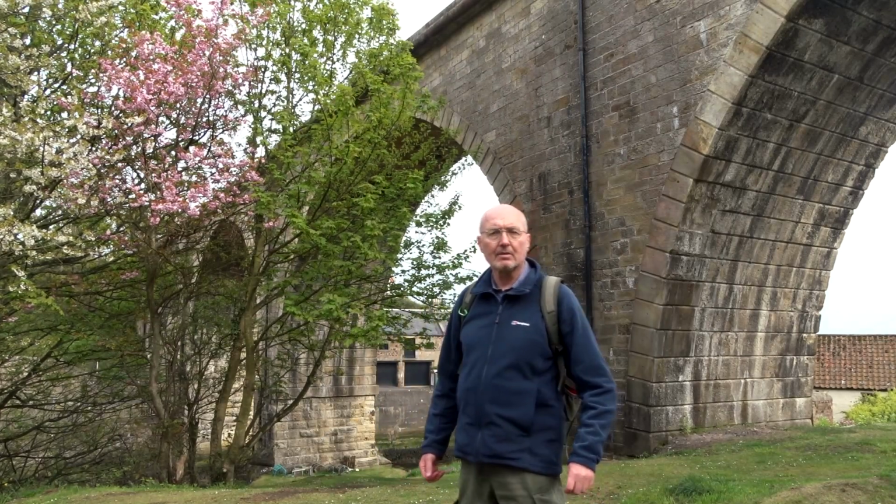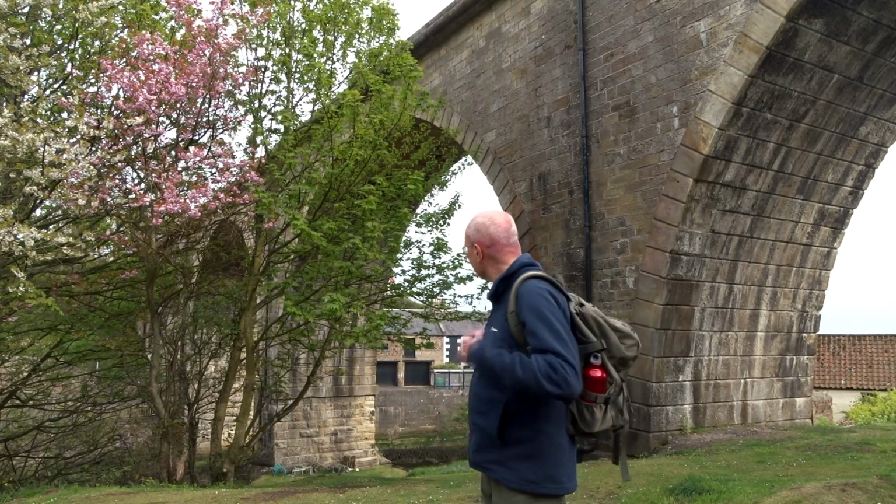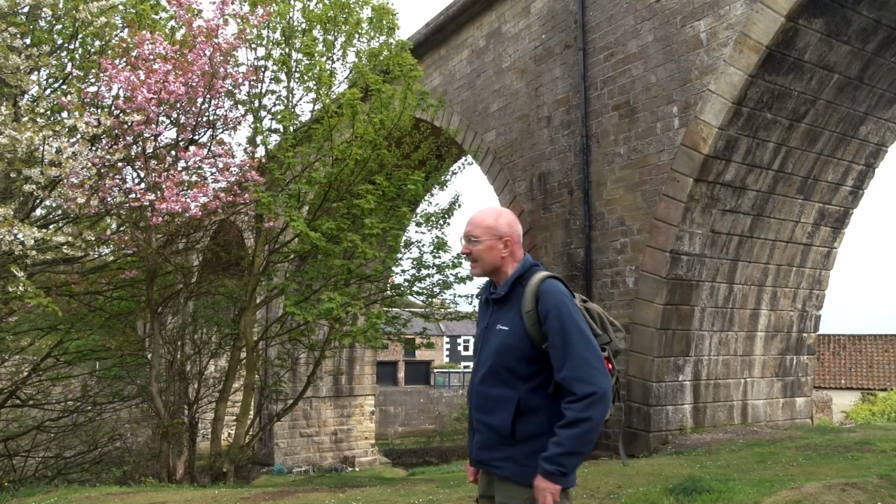Well, that's me in Lower Largo. That's the large structure I was referring to earlier on that used to carry the railway line. The structure's left, but the railway line has gone.